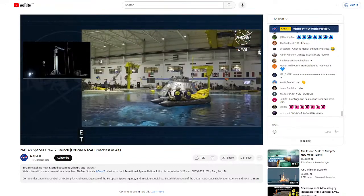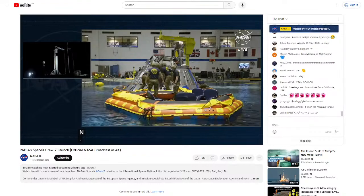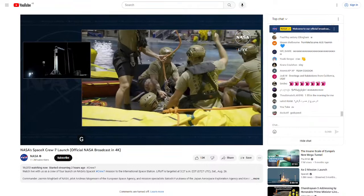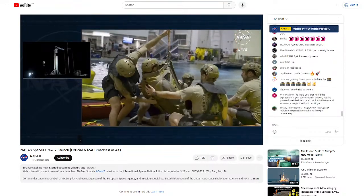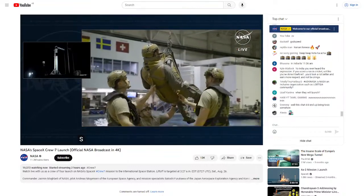They use the Neutral Buoyancy Lab, a giant pool, to practice safely getting out of a floating mock-up of Orion. And it's not an easy task. Navy divers in rafts will harness and hoist the astronauts into the air by helicopter, where they will be taken to a nearby Navy vessel.